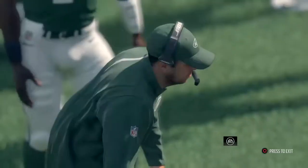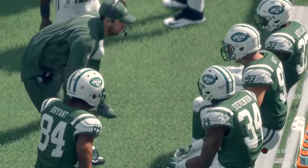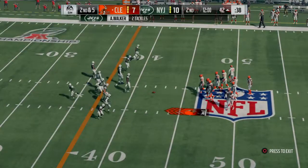Snickers satisfies. Back with Charles Davis. I'm Brandon Gaudin. The Browns with a football to begin quarter number 2. They've got a second down and 5 here to start things out.